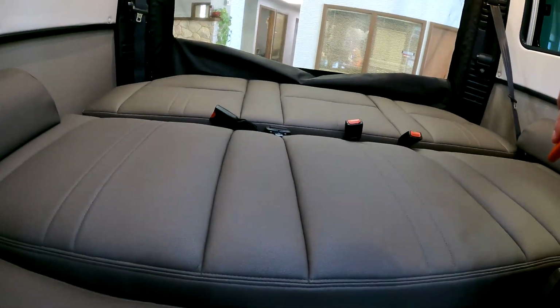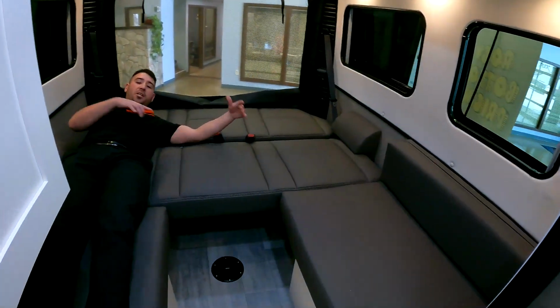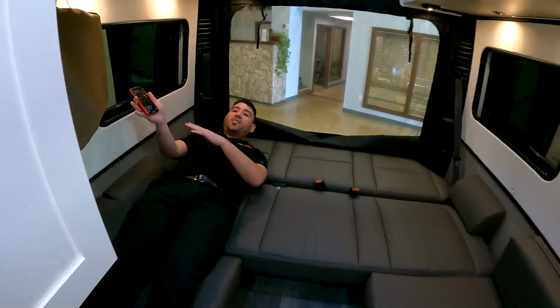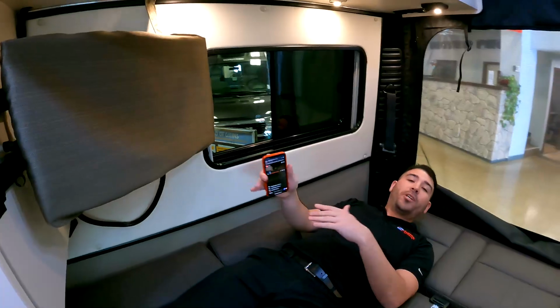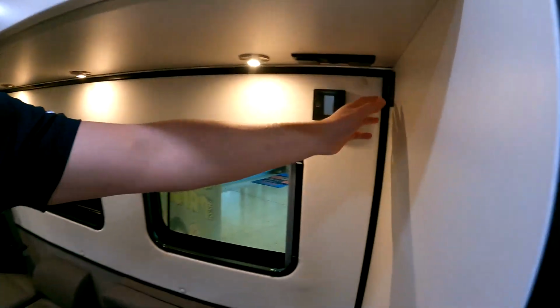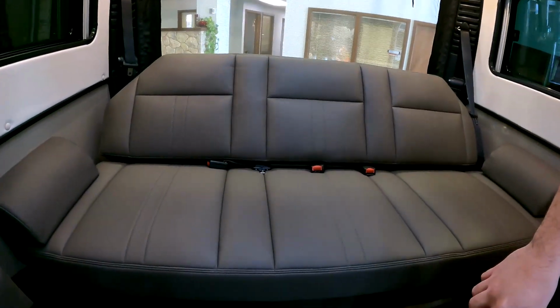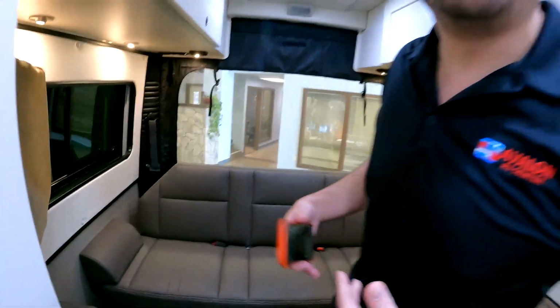All we do is push that button, it makes it very easy, and then we have our bed. It kind of has a double, like twin setup here, so you'll see, very comfortable. We have a TV right here if we want to watch TV while we're sleeping. Or it's daytime, it's morning, we're ready to get up for the day. We simply push this button, we get our seat back, and now we're ready to have a good day at the beach or the campground, whatever the case is.